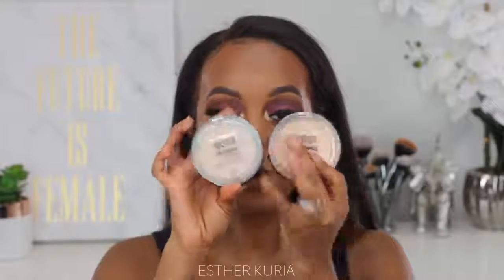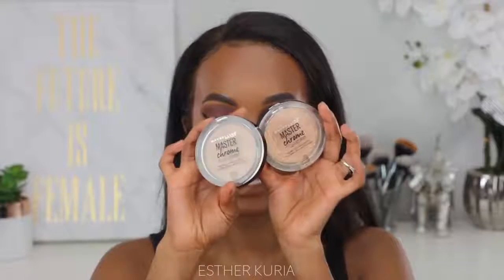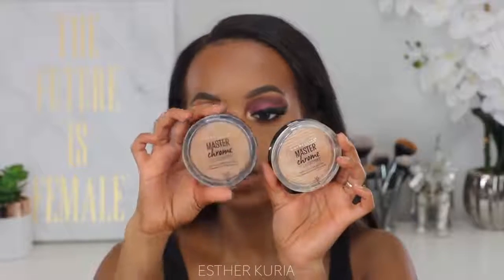So now we're going to highlight, you guys. So I'm grabbing my two favorite highlighters, and these are the Maybelline Master Chrome highlighter in the shade Molten Gold and Molten Topaz. I'm gonna mix both of them together to highlight. These are honestly one of my all-time favorite highlighters. As soon as I get it open. Okay, get it open, sis. Get it open. Stop embarrassing yourself.